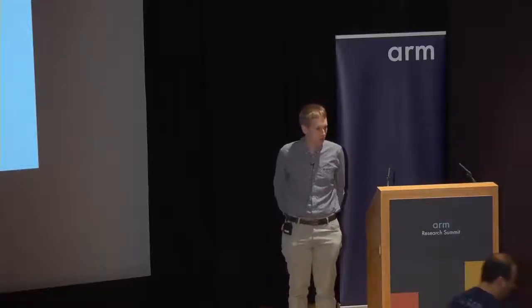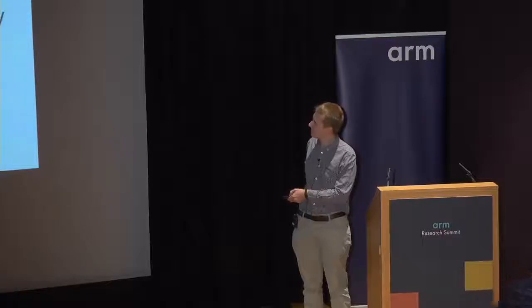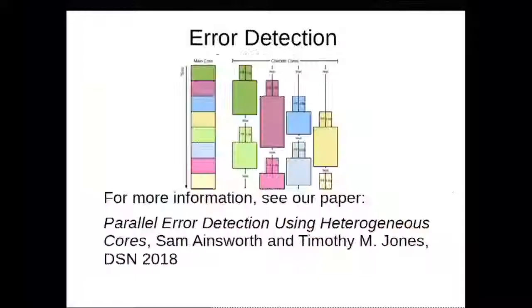On your second example, can you go to the second example? Yep. Yeah. How do you make sure that, yeah, that one? How do you make sure that there is no data dependency when you want to simulate or re-execute all the instructions on each little core that you have there?